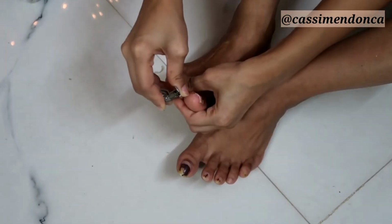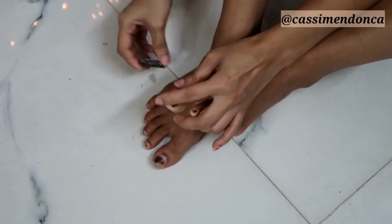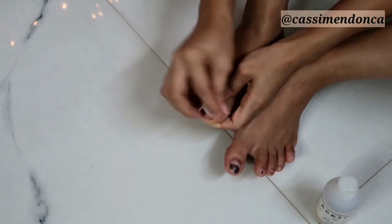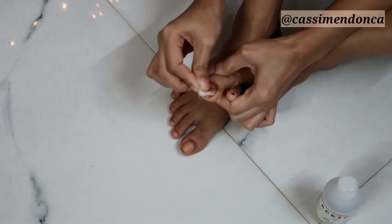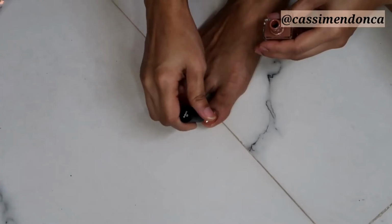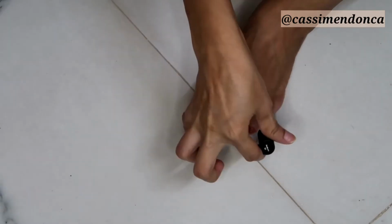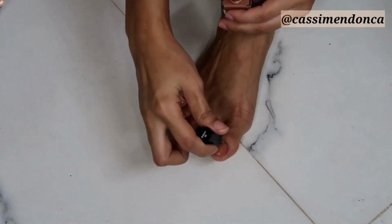We pay the least attention to our toenails, which is something that I have been dealing with. I mean, I am someone who doesn't pay a lot of attention to toenails. So it's time to go ahead and use a good nail polish. And the nail polish that I'm using on my toenails is from Miniso again.